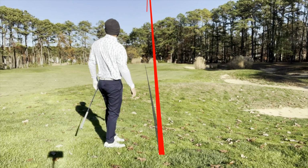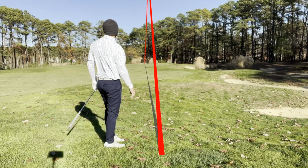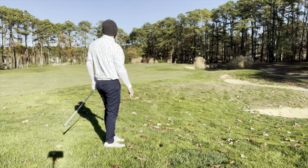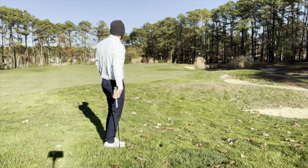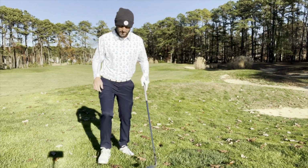Bite, bite. Okay, so much for landing at 60. I landed at about 70, and thank goodness it stopped.